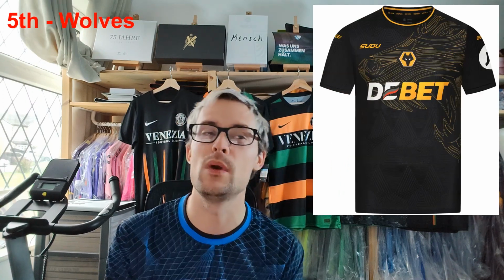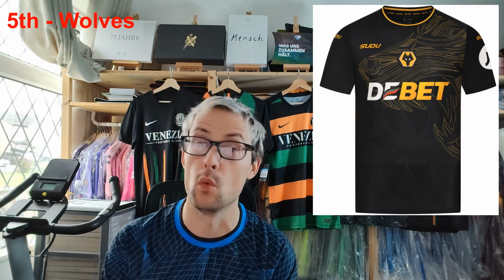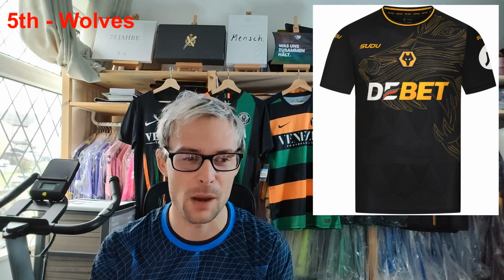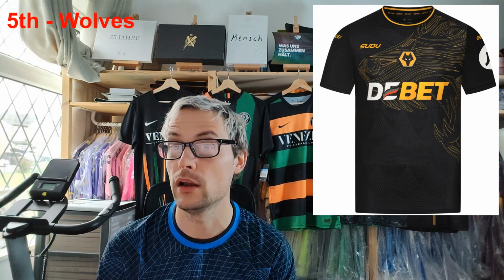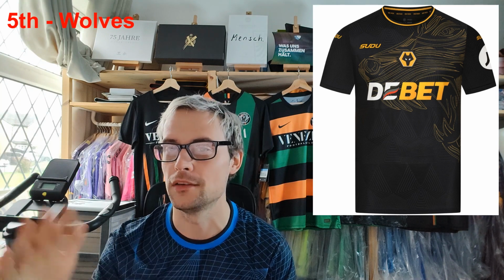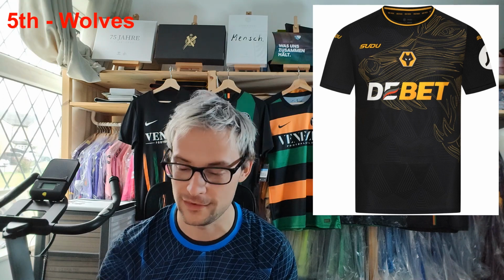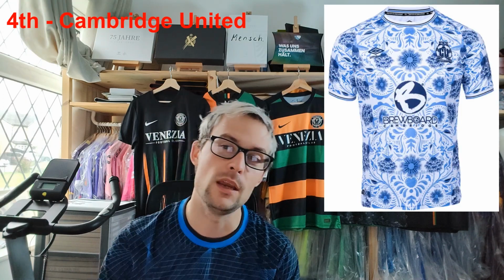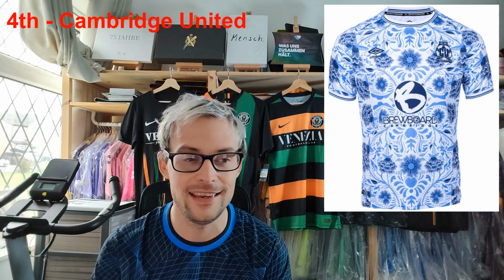Top 5 now, and we are with Wolves. Sudo, and this one is a powerful shirt. It has the wolf definitely on the shirt there with the mouth open. Doesn't quite match up with the start of the season that the club is experiencing. It's again one of those ones where in person maybe it's not quite as striking, and that's the reason why I've not put it at the top. But fair play to him. That's definitely a design.